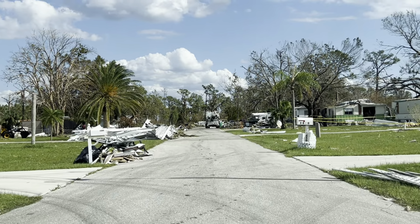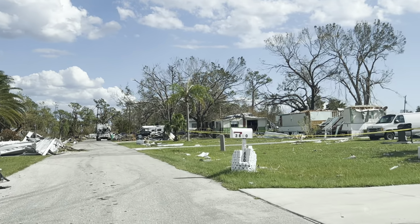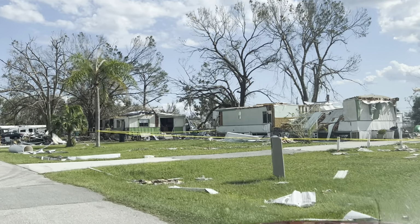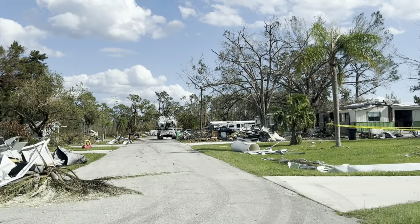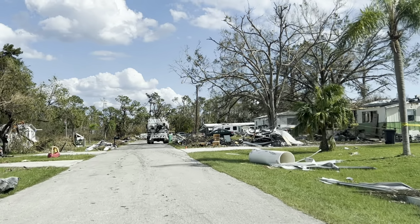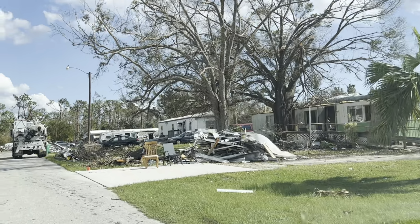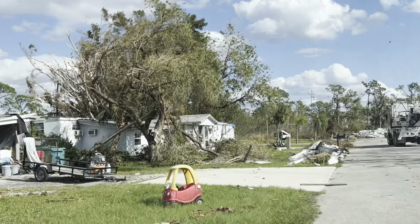Oh, wow, this could have been us in North Naples or Lehigh. I don't think you can go that much further. This street was just annihilated. Completely annihilated.